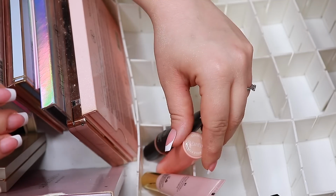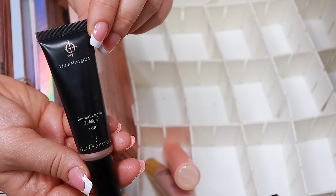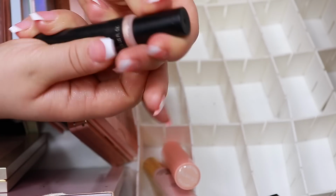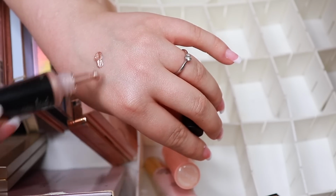I don't have too many creams, but I definitely know that I'm gonna keep this one from Anastasia. This is the shade Oh My God, and let me swatch it. I'm having one of these because I have 2 of them, so I'm having one of these in an upcoming giveaway as well.